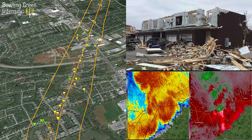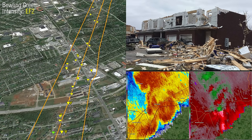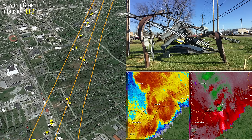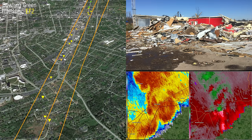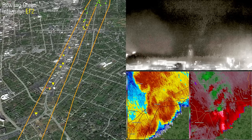The tornado weakened as it left Creekwood before impacting more homes at high-end EF2 intensity and severely damaging some townhomes. The twister then crossed US 68 and destroyed numerous businesses, threw debris hundreds of yards and bent metal light poles down to the ground. The tornado then narrowly missed the Western Kentucky University campus, where a webcam would capture one of the only known photos of the tornado.